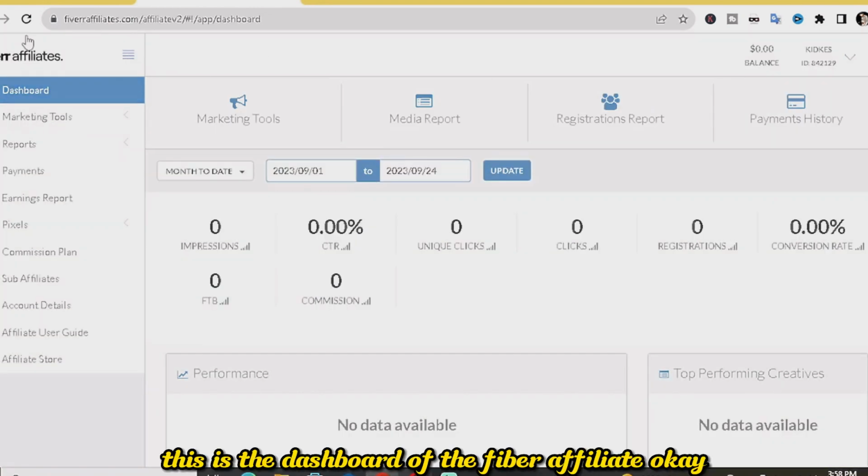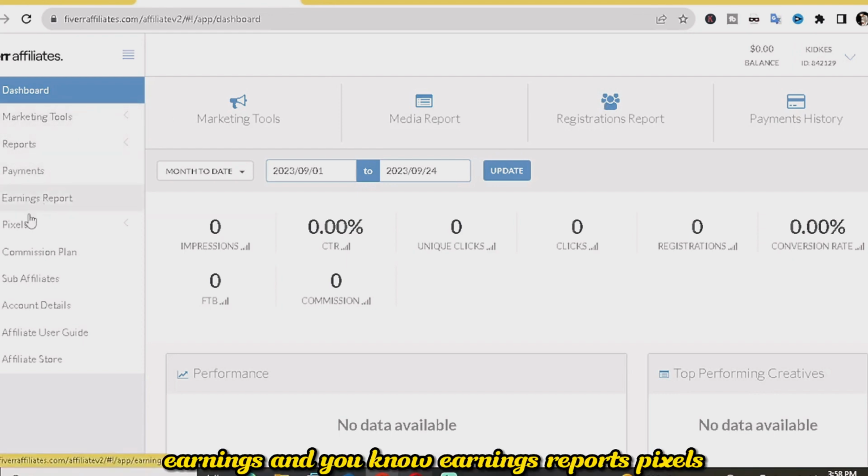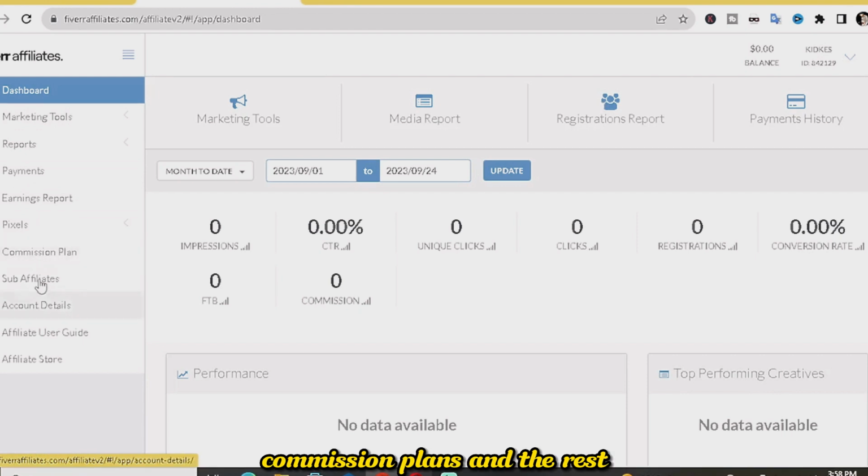As you can see, this is the dashboard of the Fiverr affiliates. This is where you have your balance. This is your ID over here. These are your marketing tools, reports, payments, earnings and earnings report, pixels, commission plans, and the rest.